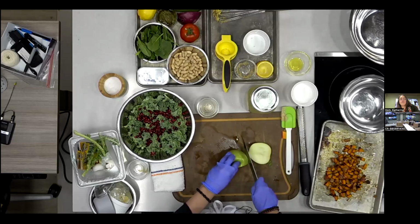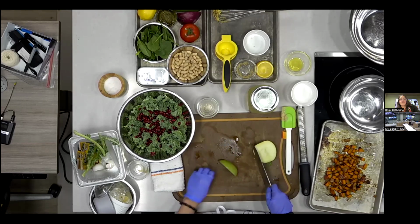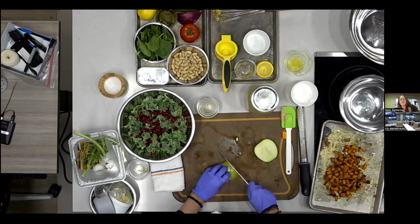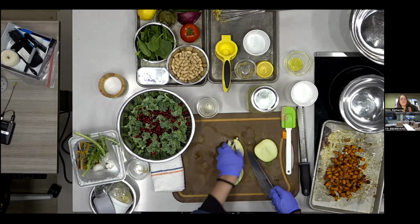I'm not going to use the whole thing. I'm just going to use half. But I'm going to make them into sticks. Now, obviously, that's going to be hard to cut, right? So I'm going to keep it on a side where I'm not going to cut myself. And if you ever notice the outside of the apple is slippery, if your knife is not sharp, it won't cut through it. So cut on the inside of the apple versus the outside of the apple.